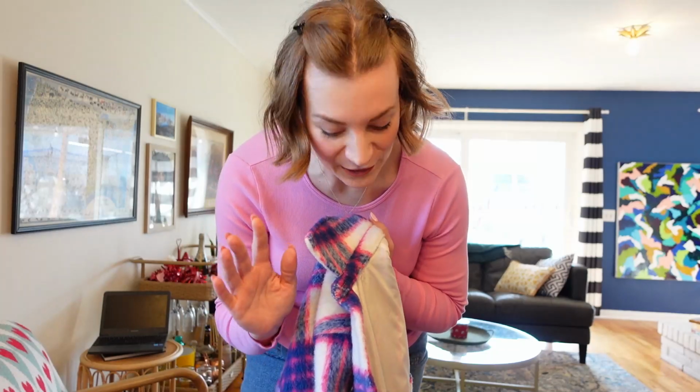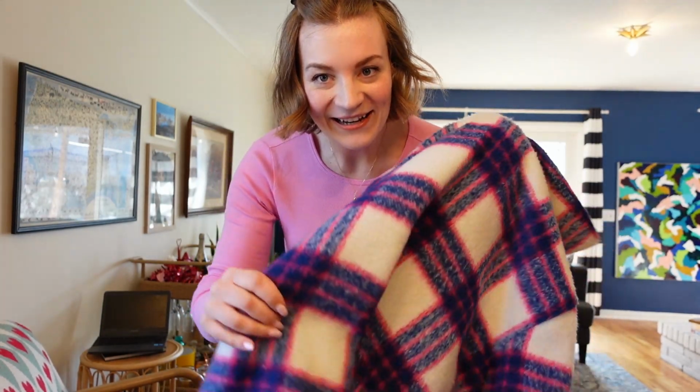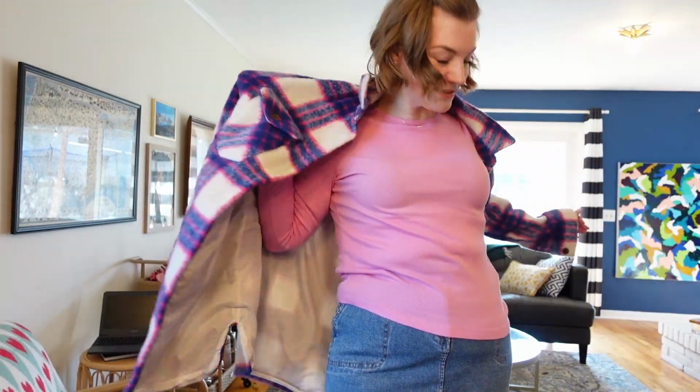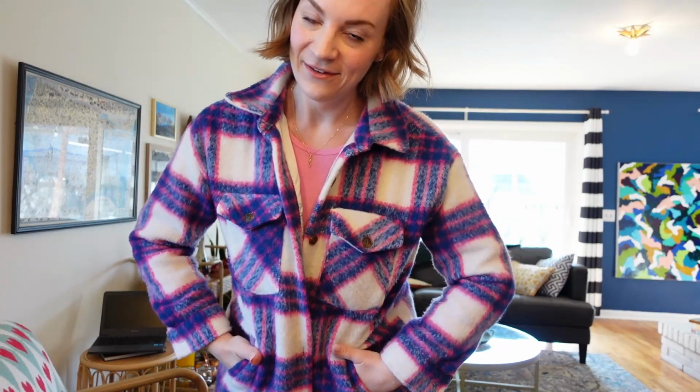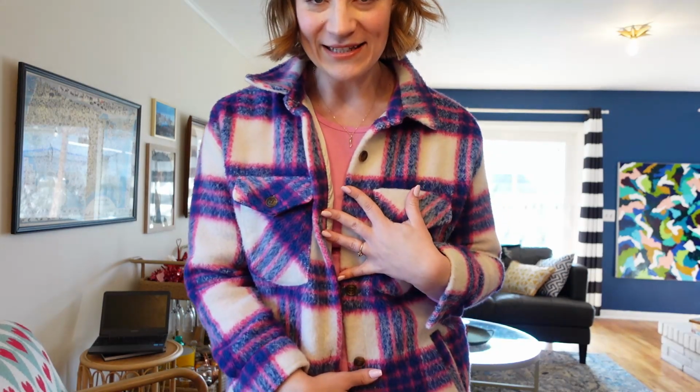It's a coat. I wore it today. You guys, dead. I paid 15 bucks for it. This was not a super cheap item, but it is from Steve Madden. And look at this. It's not just a flannel, it's a thick jacket. And it's now my whole personality, okay? Come on now. I'm very cool, okay? This is very me, obviously.